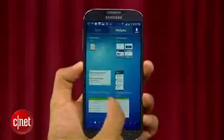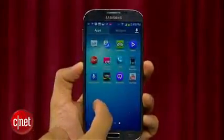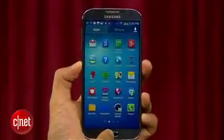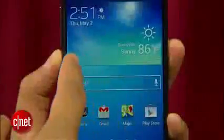Next round is user interface and controls. The Galaxy S4 brings its snappy TouchWiz interface running on top of Android 4.2.2. It really looks a lot like previous versions, except there's even more UI bells and whistles tucked in here that you'll have to dig for deep into the settings.